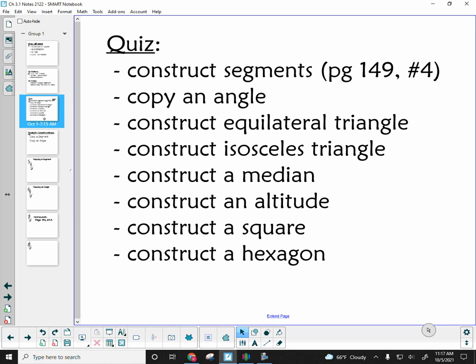With constructions, it's a very physical activity. You have to be able to use the compass yourself. It's not like the answer is 7 and you can see it on somebody else's face. So I'm very open about what's on the quiz because these are just things that you have to be able to do. And I'll bring this list back up throughout the week and through the beginning of next week to make sure we know what everything is.